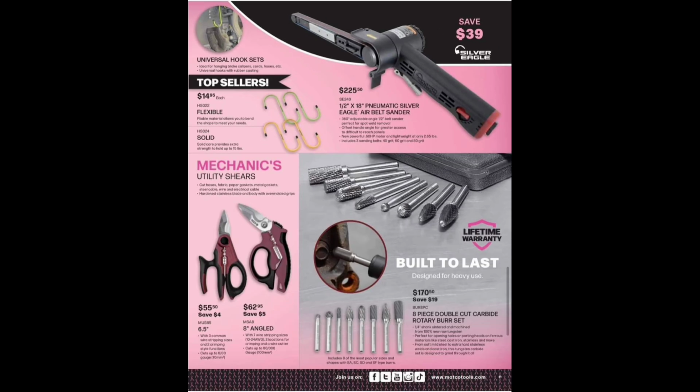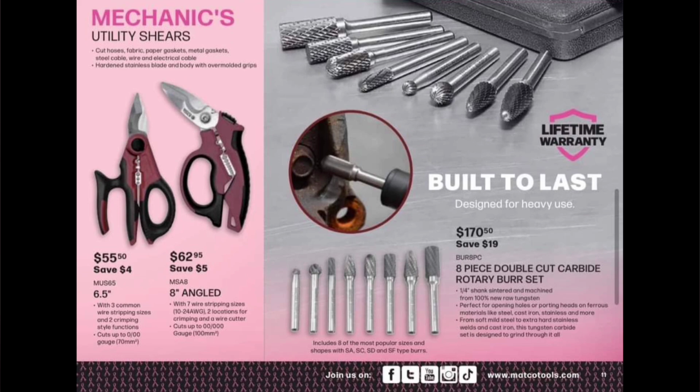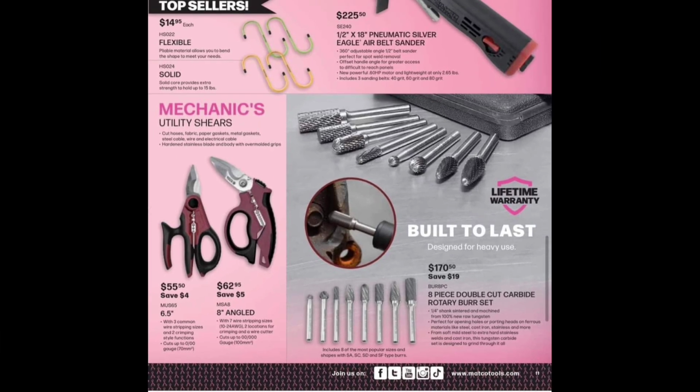We have the rotary bits for $170. I have that set right there. Those are basically an Astro rebrand. They do have a lifetime warranty, but they're not USA made. So take that with a grain of salt, however you want to look at it.